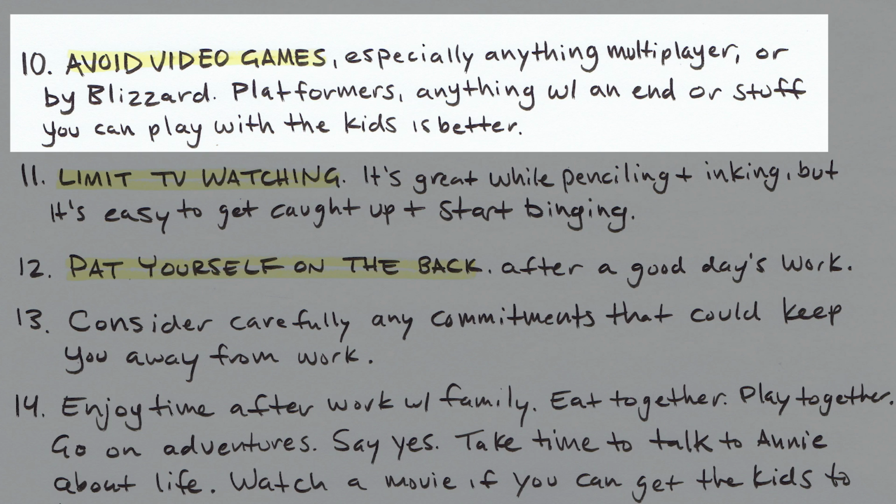Number 10, avoid video games, especially anything multiplayer or by Blizzard. Platformers, anything with an end, or stuff you can play with kids is better. I find that the complexity and challenge of video games, especially multiplayer video games, creates this false sense of accomplishment for me. It allows me to fulfill these desires I have in ways that are not really productive. I would rather fulfill those in ways where I can grow and where I can actually produce things rather than just paying Blizzard. That being said, there are certain types of video games that I don't get quite as wrapped up in and don't get quite as addicted to. Like I said, platformers, things like Metroid, stuff I can play with the kids. That tends to be stuff that I can untangle myself from much more easily.